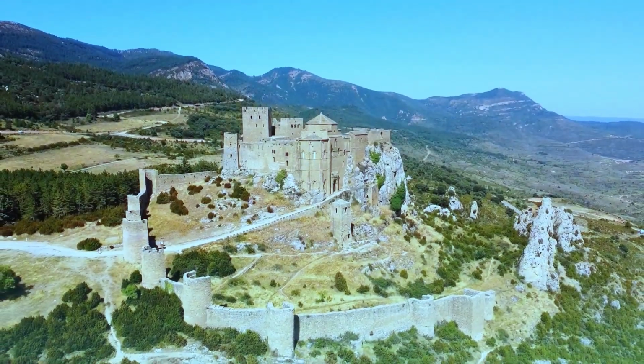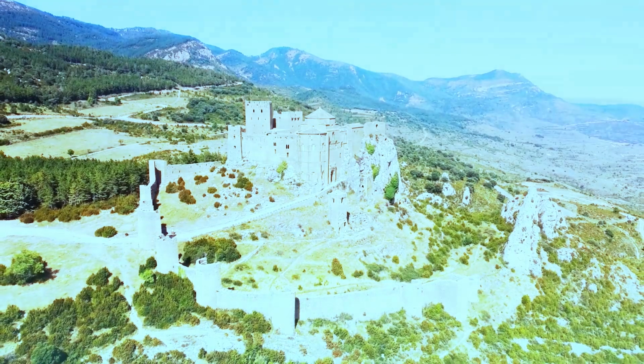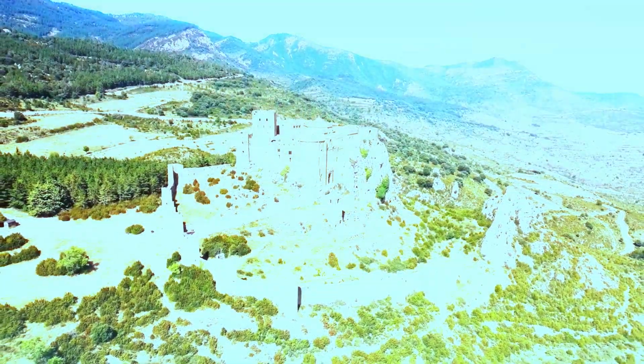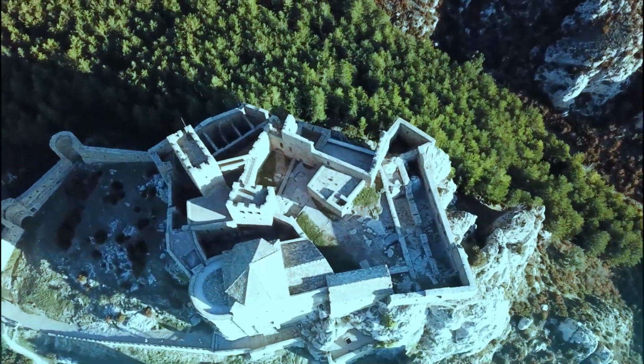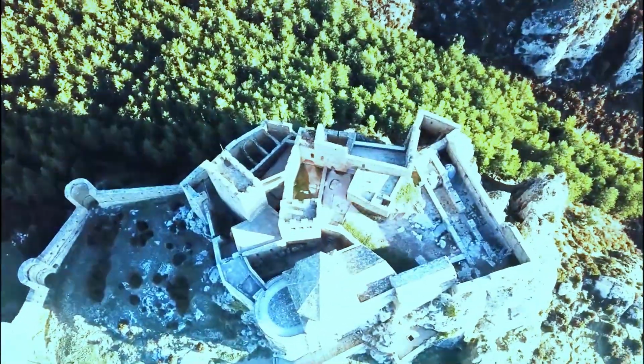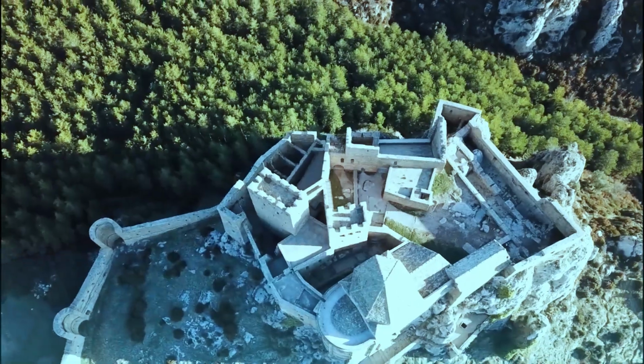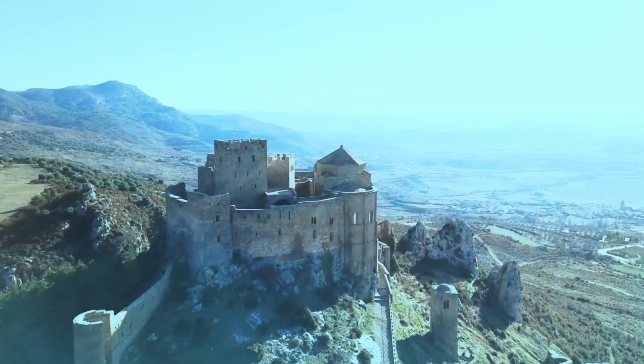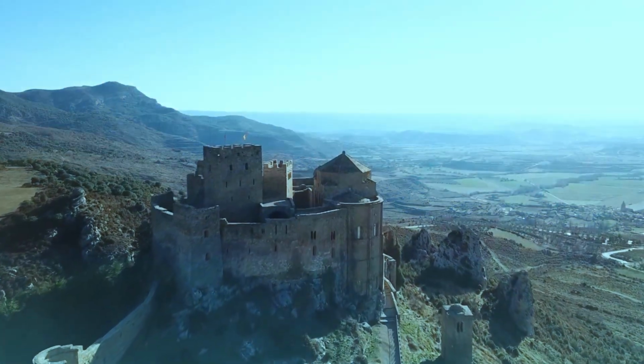What survives today is a rare time capsule of military architecture, untouched and unpolished. While Spain's palaces and citadels attract the crowds, Castillo de Loire offers something rarer. A fortress where you don't just see the Middle Ages, you step directly into them.